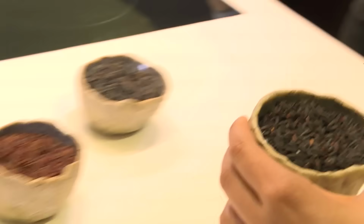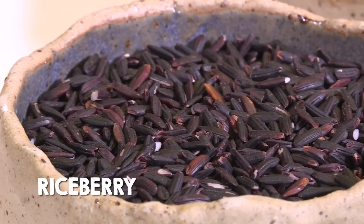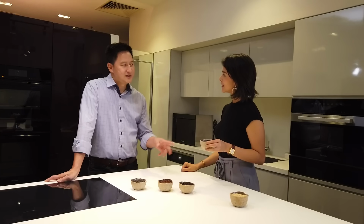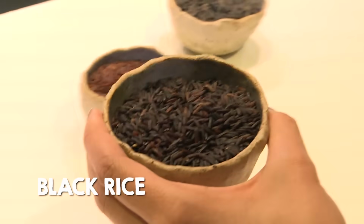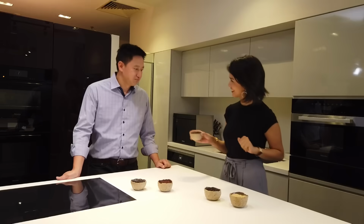And right here we've got riceberry. It is a hybrid of 2 different types of jasmine rice. A hybrid, okay. There are no actual berries in that? Not at all. This will turn slightly purplish after cooking, which is really interesting. And then right here we've got black rice, otherwise known as forbidden rice, because way back when this was cultivated only for the emperors. And the common people like you and I could not eat it.